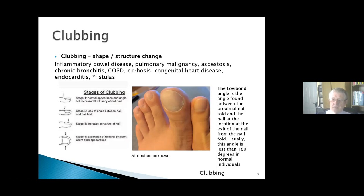And there are various stages of clubbing. And the first stage, as you can see on the left of your screen, is a normal appearance and a normal angle of the nail and the nail bed, but an increased fluctuancy. And by that, they mean it's a bit more springy than it would be normally. And stage two is where you start to lose the angle between the nail and the nail bed. And by the angle, if I can show you on mine, the angle I'm talking about is here. So you've got that, imagine a straight line, and then you've actually got the nail structure itself that goes up like a ski jump.